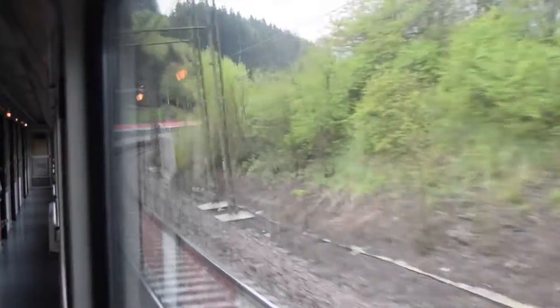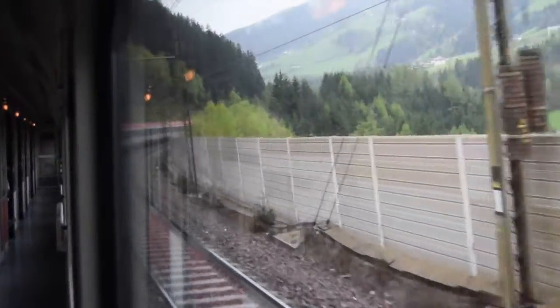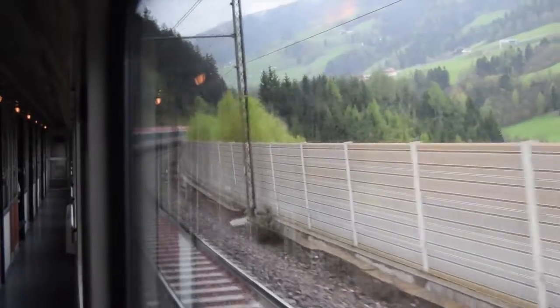Traveling through the Italian Alps, and it was an overcast and gloomy, wet day. In fact, there were a few snow flurries at the summit.